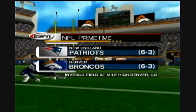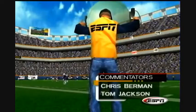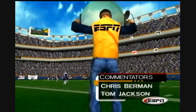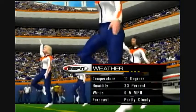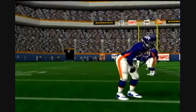Welcome to today's game between the Denver Broncos and the New England Patriots. Hello again, everybody. Welcome to NFL Primetime. I'm Chris Berman. He's Tom Jackson. From all of us at Primetime and all of us at ESPN, welcome.